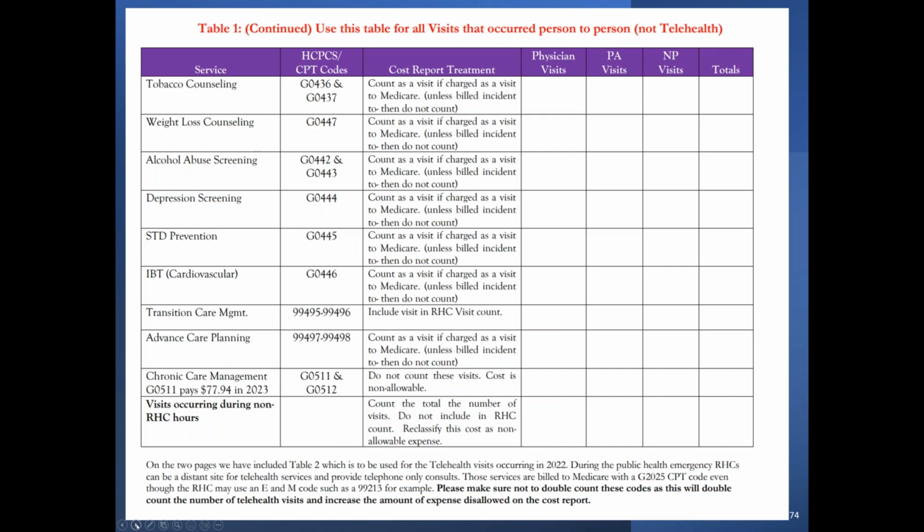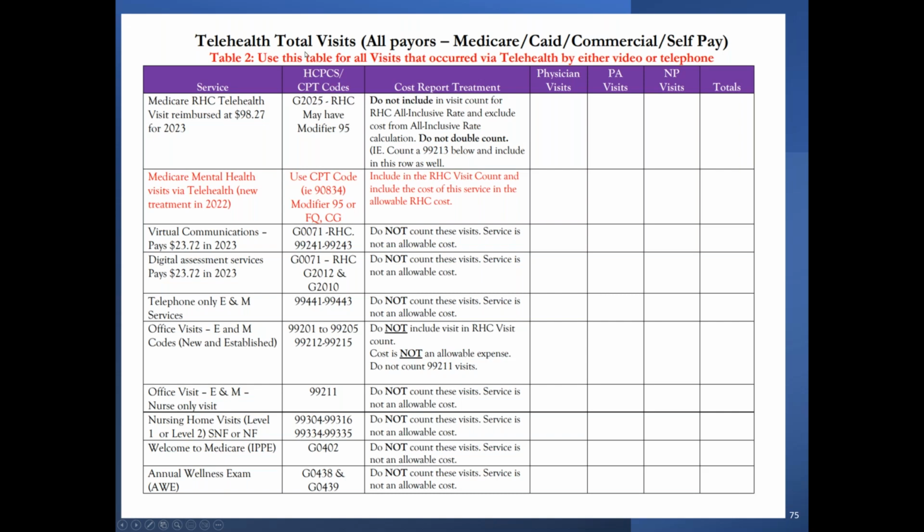And then here's all the different types of services where you could get a visit. And we tell you exactly what the cost report treatment is on here as well. These are for your telehealth visits. Notice that there's 2 different types of telehealth visits starting in 2022.